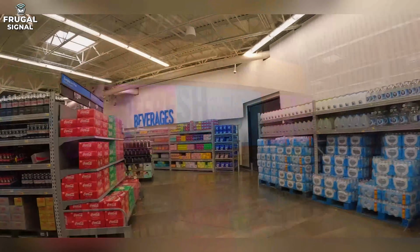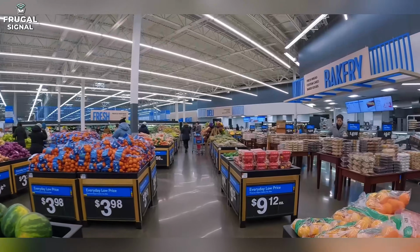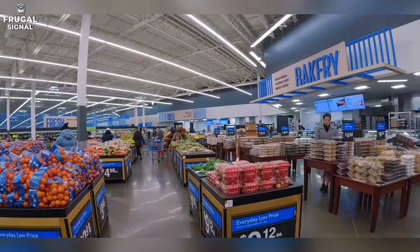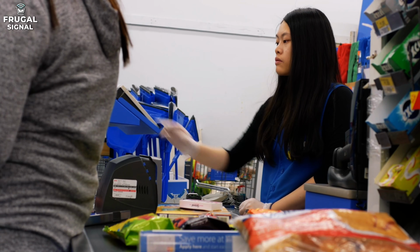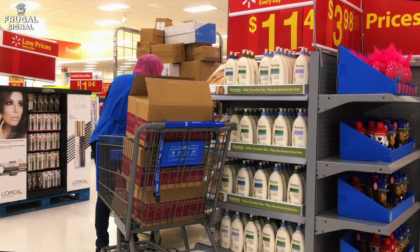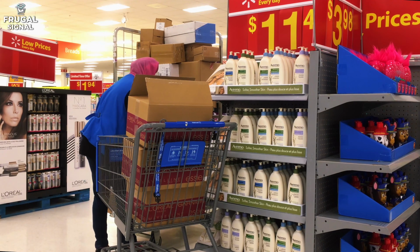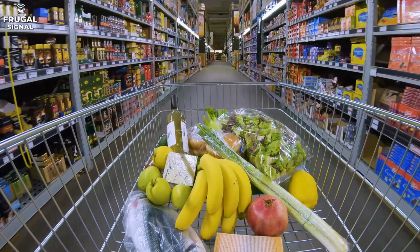And this is by no means a simple makeover just for aesthetics. Behind every single inch of rearranged space is a meticulously calculated equation designed to make every step a customer takes generate as much revenue as possible. The most common and oldest tactic in the retail industry is to push the essentials that everyone needs as far away from the entrance as possible.